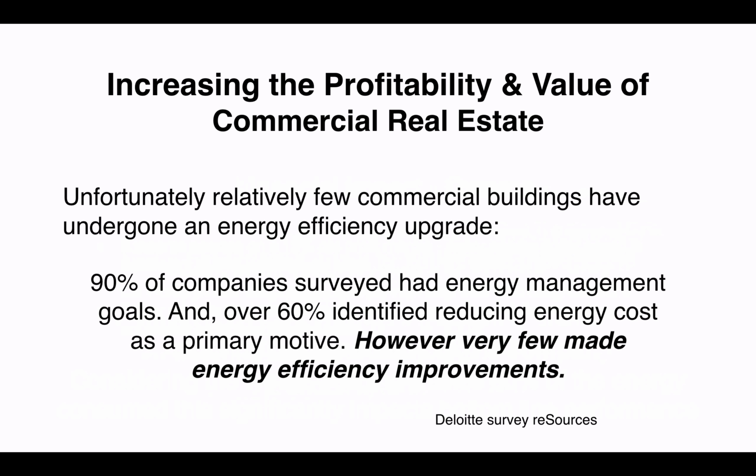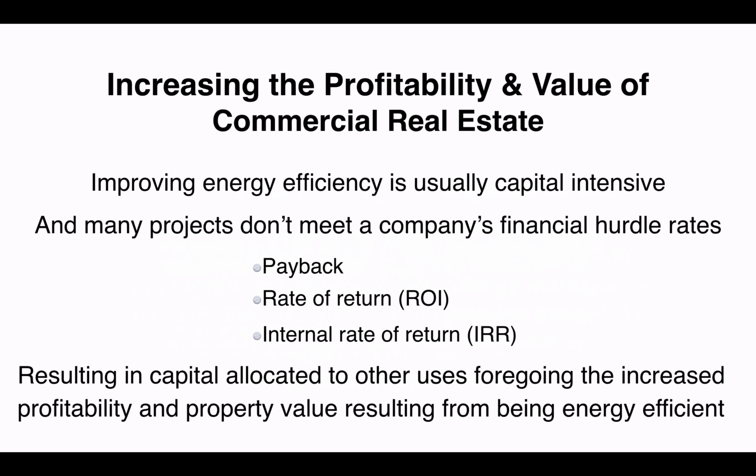Unfortunately, relatively few commercial buildings have undergone an energy efficiency upgrade. This could be lighting, HVAC, building envelope improvements. They haven't done many things at all. Over 90% of the companies surveyed had energy management goals, and over 60% identified reducing energy as a primary motive. This seems like it should be a no-brainer. Why haven't they? Improving energy efficiency is usually very capital intensive, and many projects simply don't meet a company's financial hurdle rates. This could be payback, rate of return, internal rate of return.